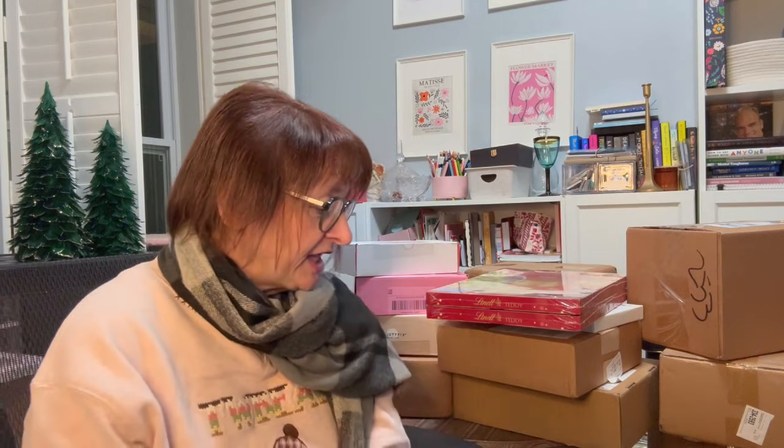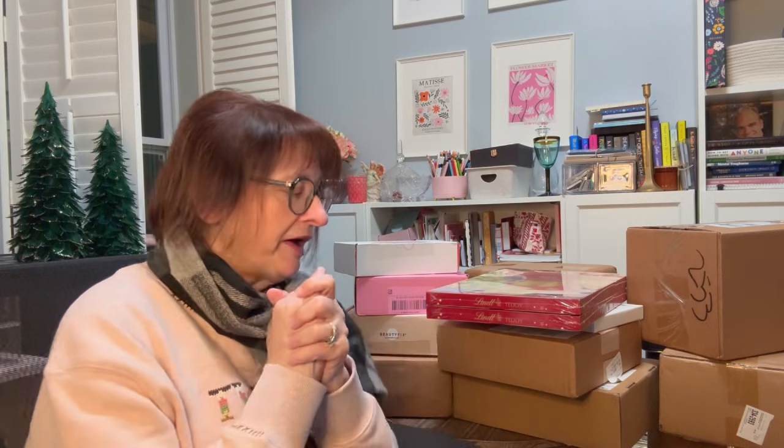So I've got 2 FabFitFun. I thought, let's open one, see how long that takes, and then maybe open the other one. They are the Winter 2025 boxes. One is mine, one is my husband's. So I'm just going to pick up the first one here, and we'll see whose it is.